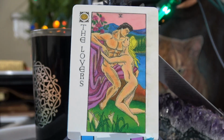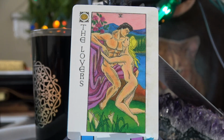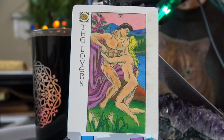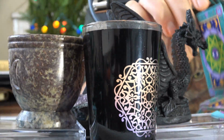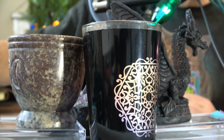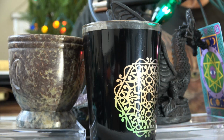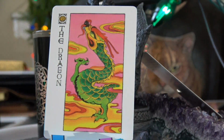A little Photoshop action. Hey, there's a dragon. The dragon card should be on the dragon. So I'm going to switch this up. I'm going to put you here. There. Now the dragon card's on the dragon.